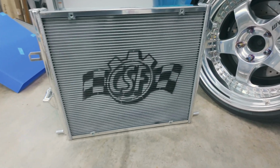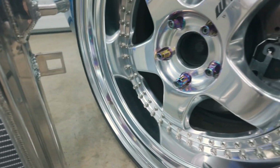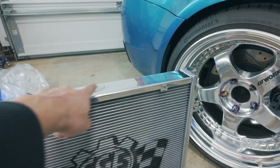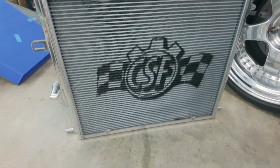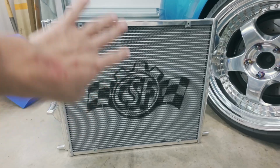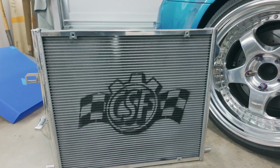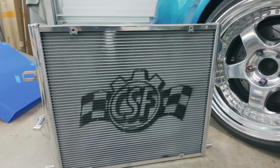Here we have it out of the package. Look how good this looks, and it matches the wheels. Too bad you can't see the top. I would have loved for this to be visible, kind of like how it is on the JDM cars, but unfortunately the plastic and this brace is what covers it. The front of it is going to be a little bit more visible than what I had before, I think. So I think it should look good, even though you won't be able to see a lot of it.